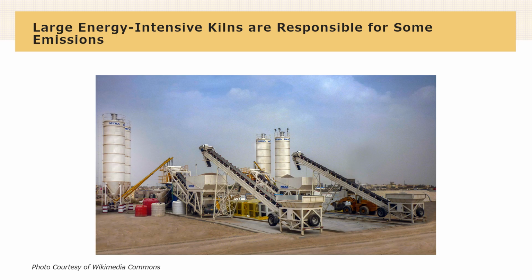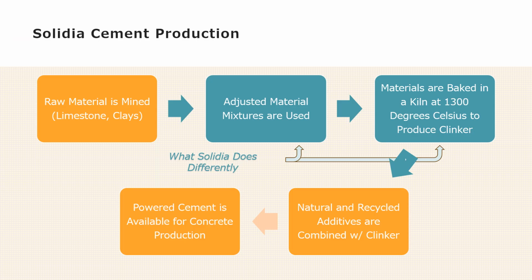Other processes, like a Texas startup called Solidia's proprietary precast construction method, go as far as to adjust the actual chemical composition of traditional Portland cement to enable a 300 degrees Celsius reduction in cement production temperatures. This results in 40% less carbon dioxide emissions. These cement production processes result in lower carbon dioxide emissions, but they also increase the cement and concrete strengths by introducing new chemicals, such as carbon crystals, into the final mixture that increase overall strengths.